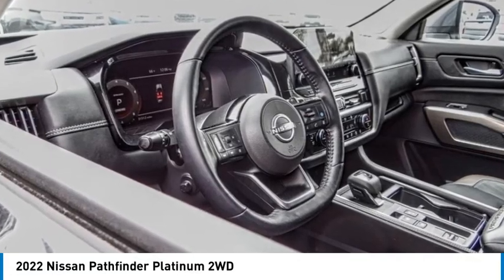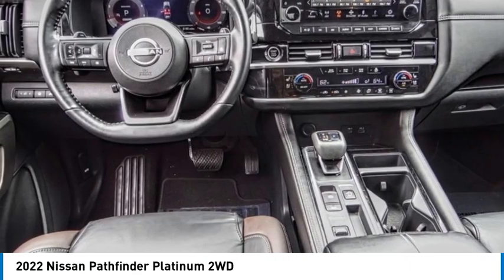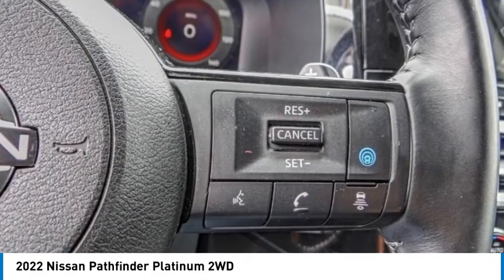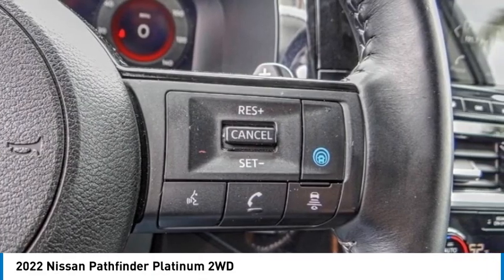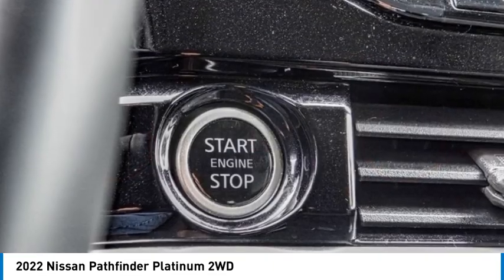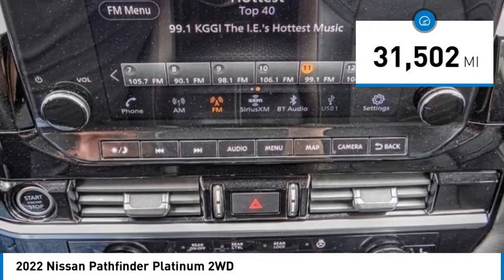Make a great choice today with the 2022 Pathfinder. The Pathfinder has a premium interior with 3 rows of seating for up to 7 passengers, as well as versatile seating and cargo configurations. This SUV appeals to both truck lovers and car lovers. This vehicle has less than 35,000 miles.